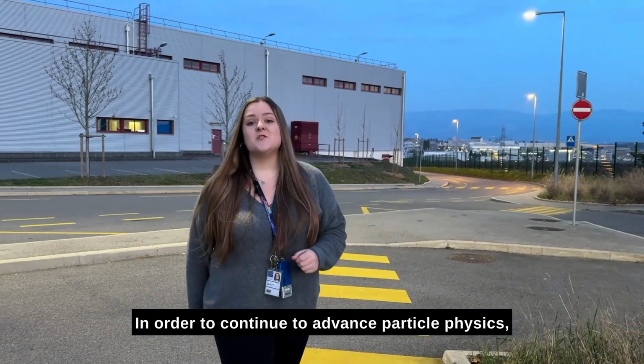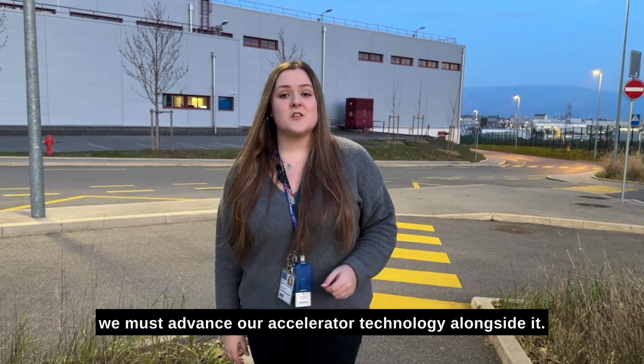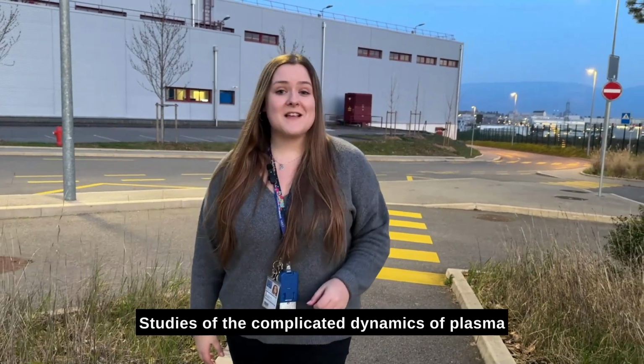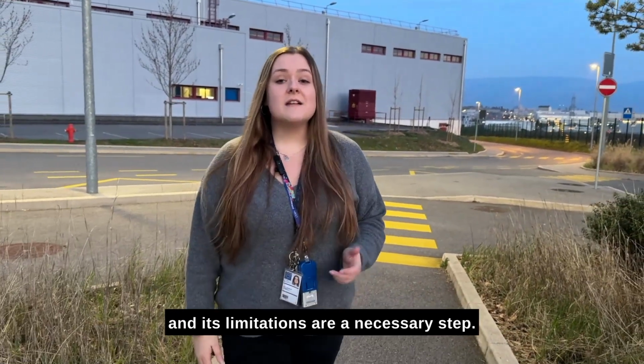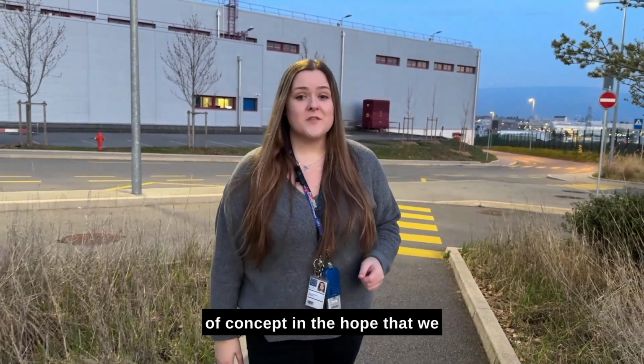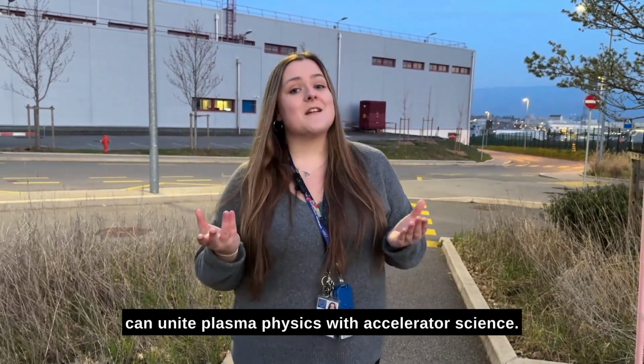In order to continue to advance particle physics, we must advance our accelerator technology alongside it. Studies of the complicated dynamics of plasma and its limitations are a necessary step. Facilities like AWAKE serve as a proof of concept in the hope that we can unite plasma physics with accelerator science.